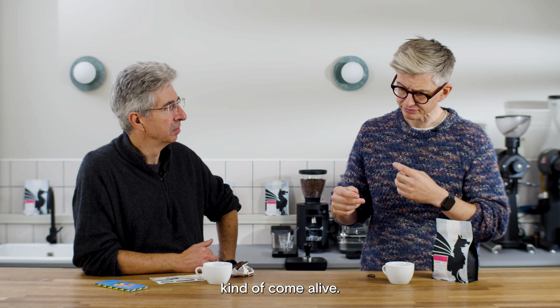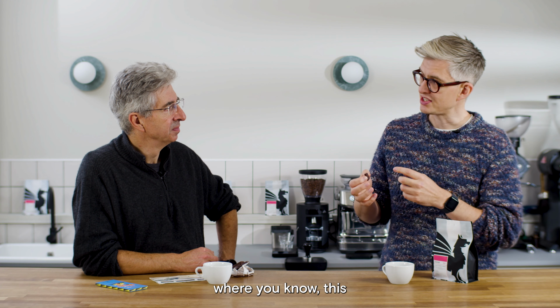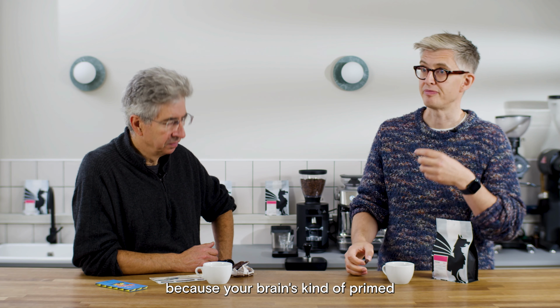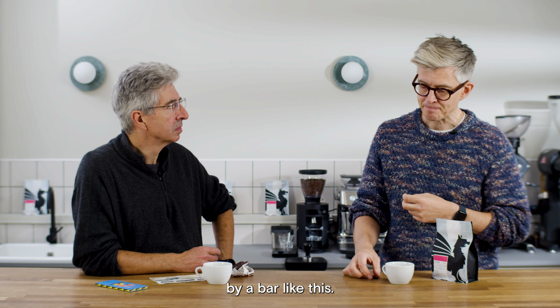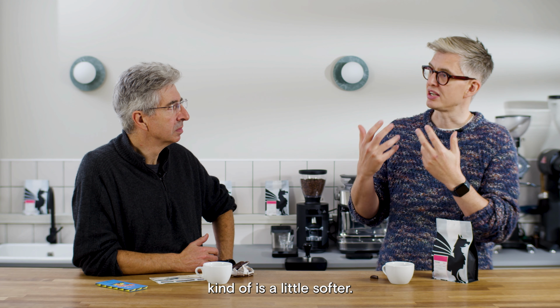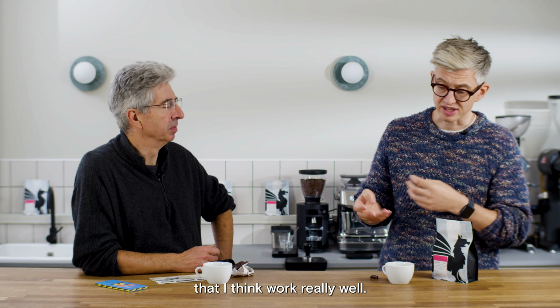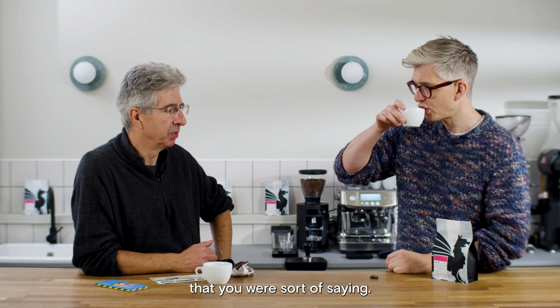And that's where I think there's a really nice interplay where, for me, this emphasizes a little bit more fruit in the coffee, because your brain's primed for that fruitiness by a bar like this. But then as you go back, the finish is a little softer. It softens it into those caramel, browner tones that I think work really well. Yeah, it's those brownie notes that you were saying.